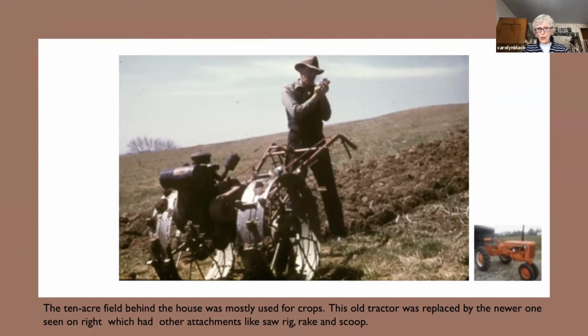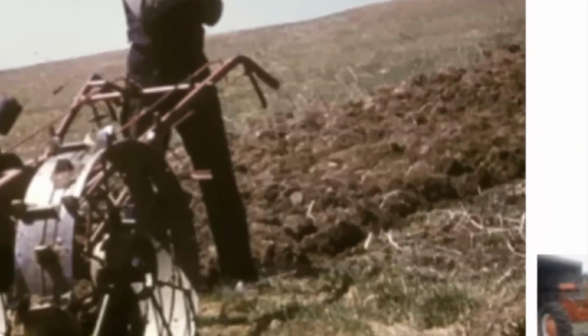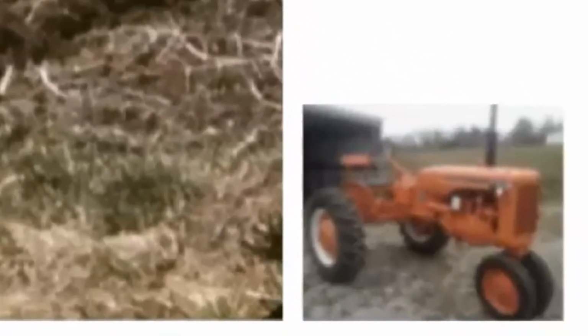This was Dad's first tractor. He had to walk it everywhere, and walking that big field back and forth, he finally decided he'd buy a better one. So anyways, he bought a tractor you sit down on, and it had a mowing machine attachment. It had a saw rig attachment. He had a scoop. He had all the things Dad would need, and he didn't have to walk anymore.